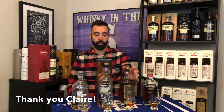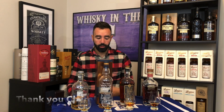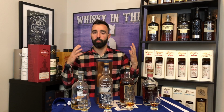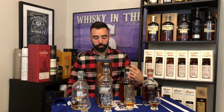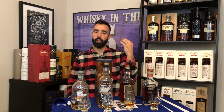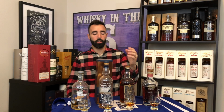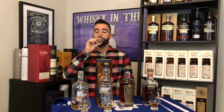I can see why this would be popular in the US. I'm not really sure if it is too popular, but I really like that. It's got a nice finish. It's got a little bit of that char note from the charred barrels. Overall really nice. Nice finish of vanilla and caramel with maybe some brown sugary type notes. Really sweet. I'm actually surprised at how sweet this is.